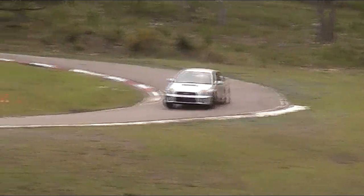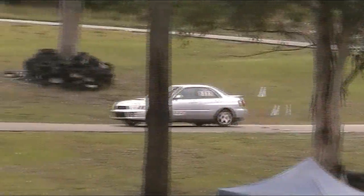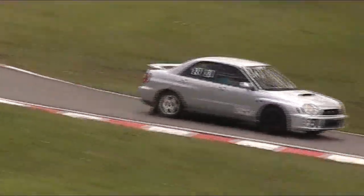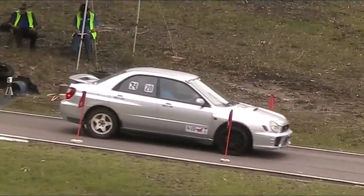Well, this looks like a quick run to me, just looking at it. Coming down into the hairpin here. Oh, a little bit of understeer there in the Subaru. Through the chicane and, oh yes, down into the garage.